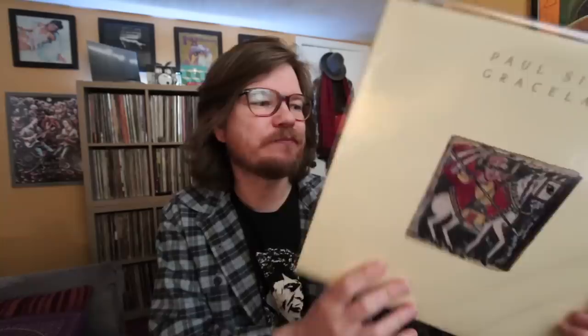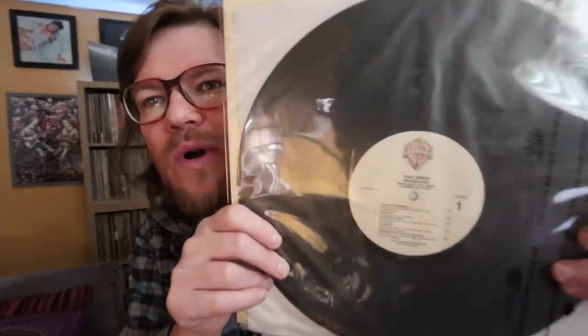Then yesterday, I found this. Boom. OG on that Warner Brothers label, right? Dead mint. Found two of them right next to each other. Evidently, someone had sold their collection, had some pretty cool audiophile type recordings. That's where I got the Tracy Chapman as well. And found this. This sounds amazing.